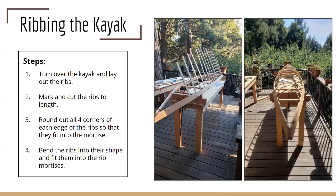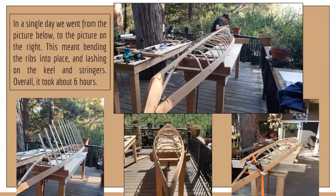So now we get to the biggest day of building of the whole project. This is because when you bend the ribs in place, you have to attach the keel and the stems on the same day. Otherwise, the ribs can sort of shift and you won't get the exact perfect shape you want. So at the start of this day of building, we had the ribs like this in what's called a stegosaurus.